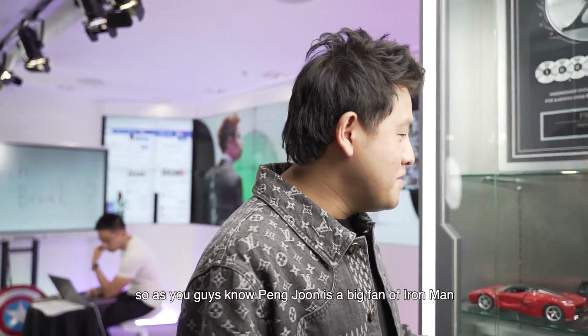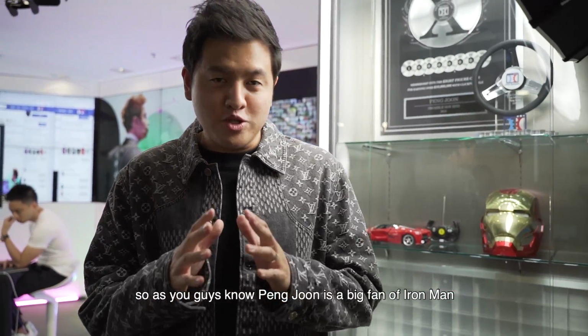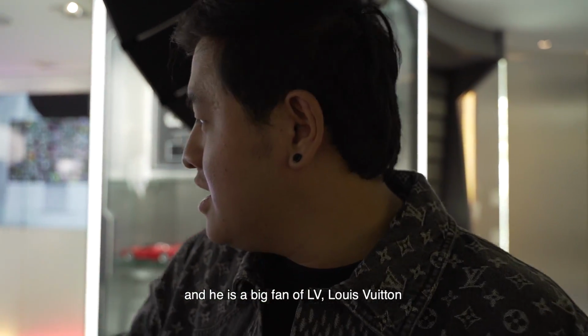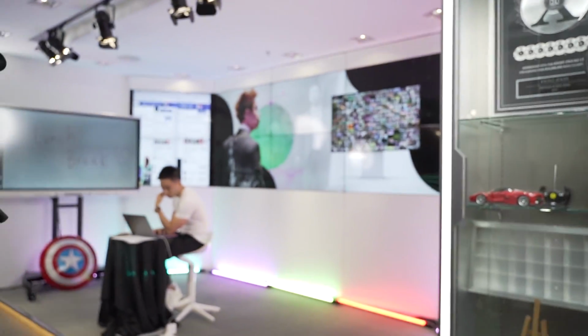So this is Peng Joon's award and his favorite, Iron Man. So as you guys know, Peng Joon is a big fan of Iron Man, and he's a big fan of LV, Louis Vuitton.